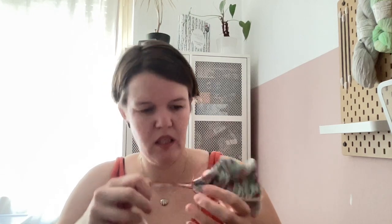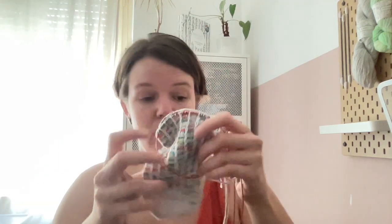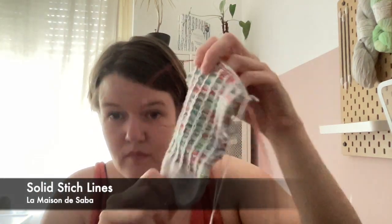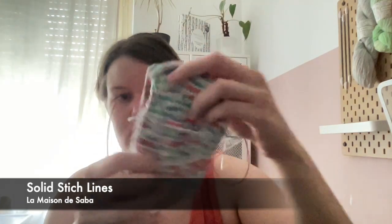I also picked up, well, almost 2 weeks ago, when I was at the Yarn Festival in Kassel, which is in the middle of Germany, I picked up, did I? Honestly, I think I knit a bit on it, but I don't know where I've been last time because I didn't put a stitch marker into it. But I continued on my solid stitch line socks. So I'm just before the heel. This is the back side. And lots of ends.